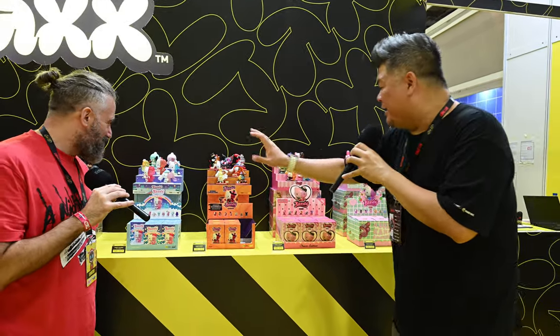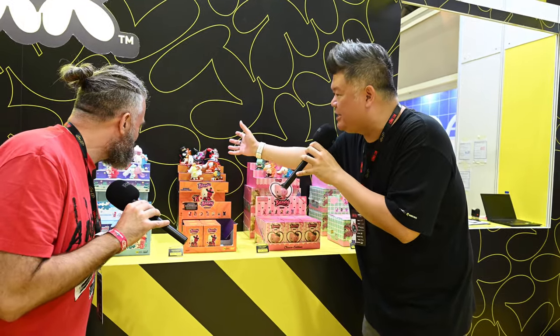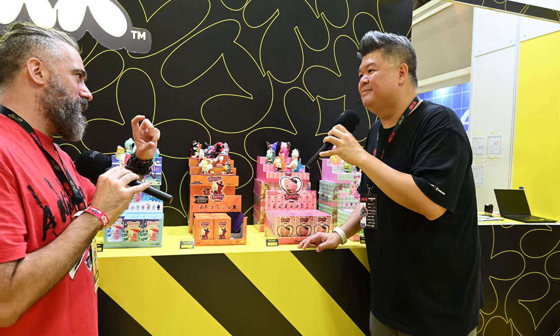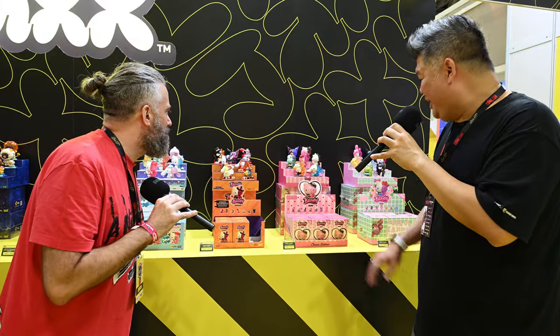So you'll see the candy series is meant to be that, essentially to provide a candy silhouette to the actual designs. Oh, like the candy in the toy when you get the kids' meal. Yes, okay. So that's our candy series.